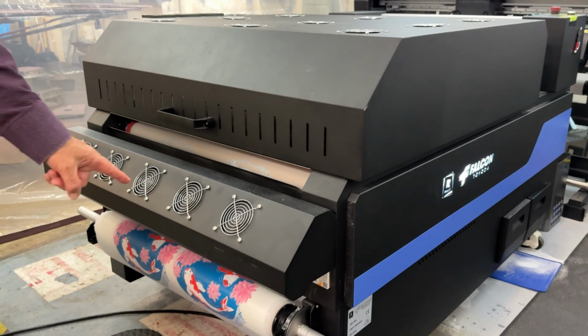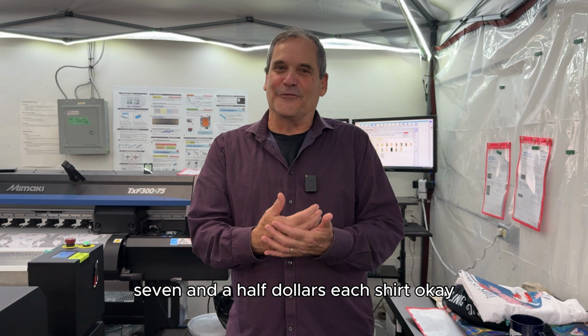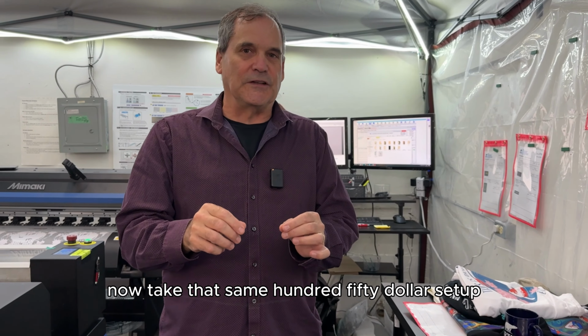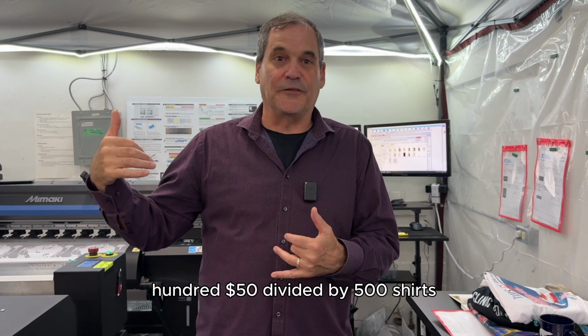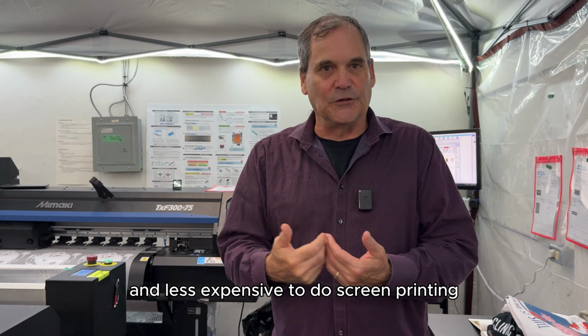Cost involved. With screen printing, let's take an example of 6 colors, and let's say the setup is $150, but you're only doing 20 shirts. So 20 shirts divided into $150 is basically $7.50 each shirt. Okay, so it's costing you $7.50 a shirt just for the setup. Now take that same $150 setup and imagine you're doing 500 shirts. At that point, it's only 30 cents a shirt. $150 divided by 500 shirts. So on bigger quantities, it's much more efficient and less expensive to do screen printing.